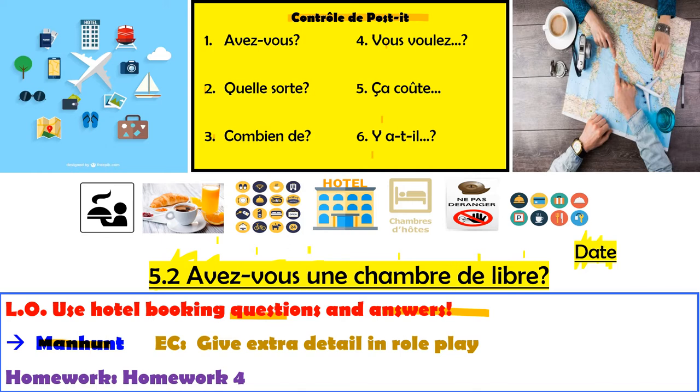So, avez-vous means do you have. So you can have, do you have a spare room, which is our title, avez-vous une chambre de libre, or do you have a double room, do you have a room with a view, you will need avez-vous. Numéro 2, quelle sorte veut dire what type, or what sort. So they might say, quelle sorte de chambre voulez-vous, what type of room do you want. You have to say like a double, single beds with a bathroom, whatever.